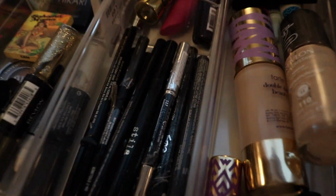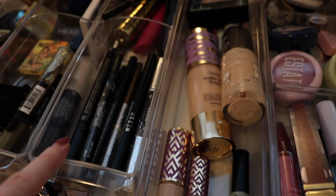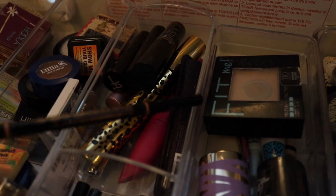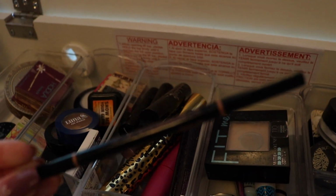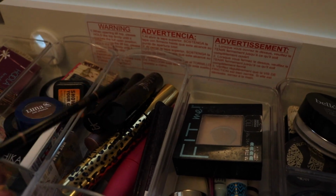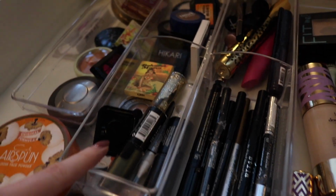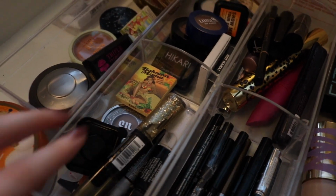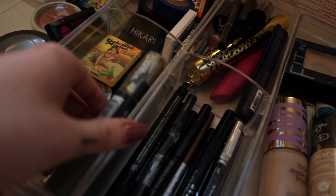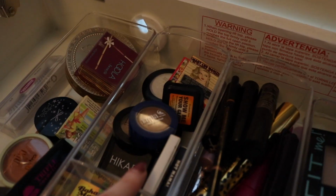Then I have all of my eyeliners right here. I condensed this a lot, okay? Then I have mascara and my brow pencil. I literally have one brow pencil because it's all I use. This is the Anastasia Brow Wiz. So I just stuck that in there with my mascaras. Then we move on to eyeshadow. So in here I have more matte eyeshadow, except for these two glitter gel things I didn't know what to do with. These are all sparkly.